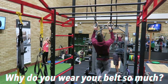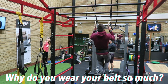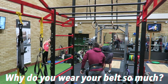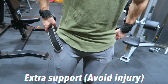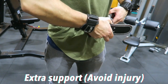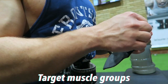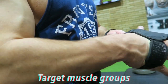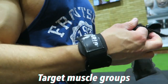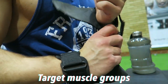It's a mixture of different reasons, really, and I think majority of them are positive, but there's some good and bad points about wearing my lifting belt. The first one is extra support, and basically to avoid injury. I've had once or twice pulled my back, and then I was out of training for a few days and I didn't like it. Next is going to be, of course, targeting the muscle group. So a lot of the time when we're doing exercises, you actually end up fatiguing, for example, your forearms, which is why people wear grips, or your core in this case.